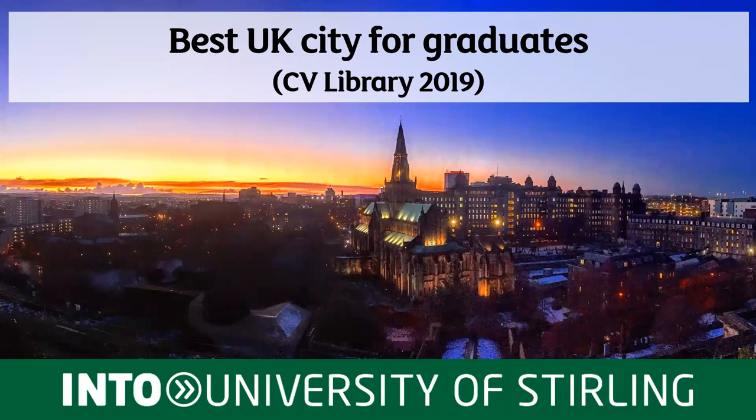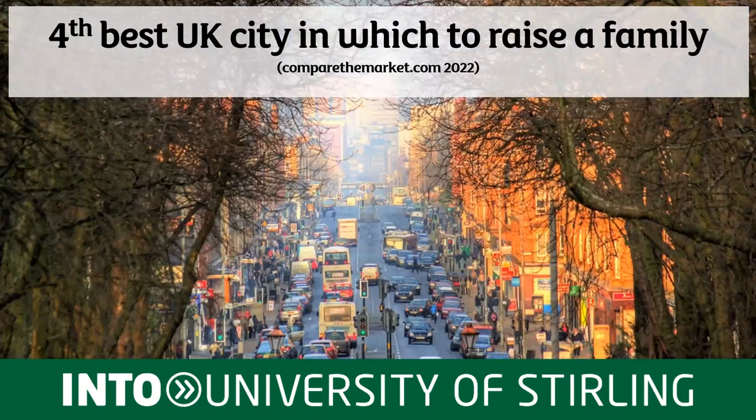And again, looking slightly further ahead to post-graduation, Glasgow, according to CV Library 2019, is the best UK city for graduates. And Craig, I know, will come on and talk about some of the fantastic employment opportunities that are available within Scotland right here, right now. And that's reflected in the accolade of best UK city for graduates. Fourth best UK city in which to raise a family. So you can see Scotland is coming through both in Edinburgh and in Glasgow as a good place to be based to raise a family.